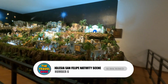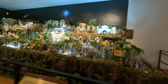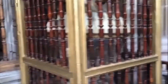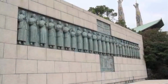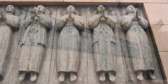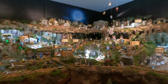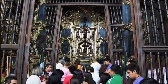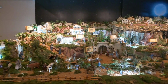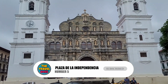Number 6. Iglesia San Felipe Nativity Scene. Even if you don't believe in God, this nativity scene in Iglesia San Felipe is a sight to behold. Families in Panama set up their own nativity scenes all over the city for many years. When the Iglesia San Felipe de Neri church was fixed up, one family gave their huge nativity scene to everyone to enjoy. If you go on a walking tour of the old town, your guide will probably show you this hidden gem.